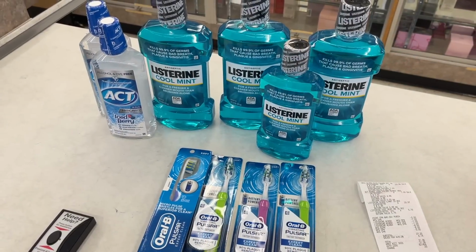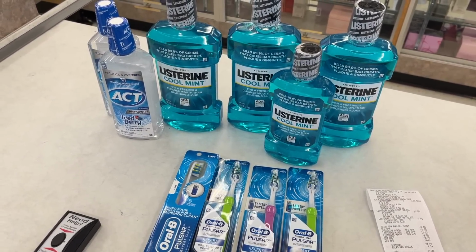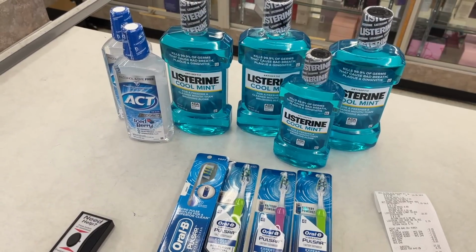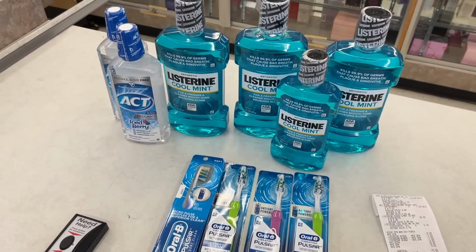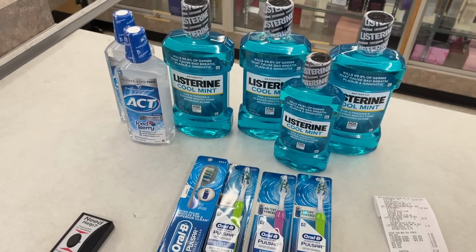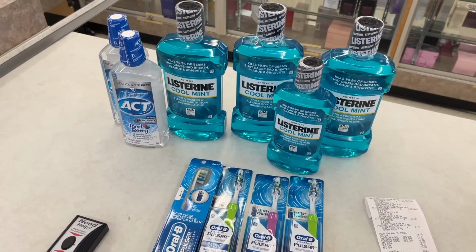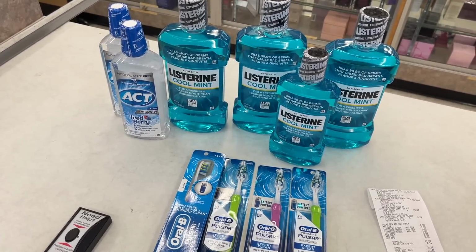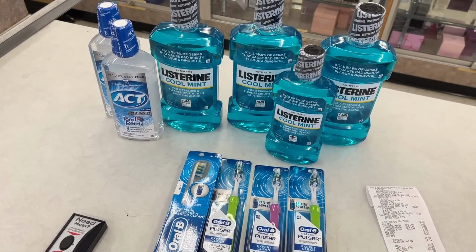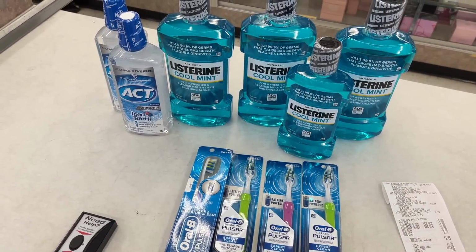When you factor back in the $13 in register rewards, everything that we picked up cost us about $40 out of pocket, $40.22. But with that $59 coming back, all of this was free, plus an $18.78 moneymaker. Yes, yes, y'all, $18.78 in profit for our Listerine and our battery-powered toothbrushes.